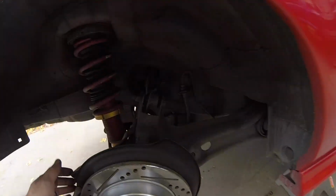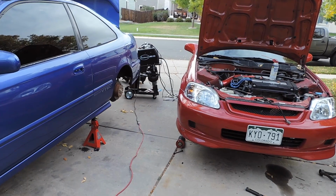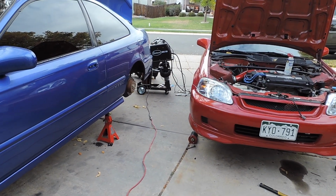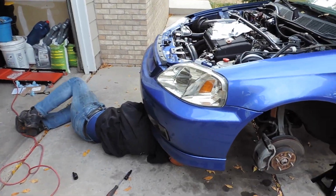The current fight. Bolt snapped. I tried a technique that... So Ryan says we're not having fun anymore.